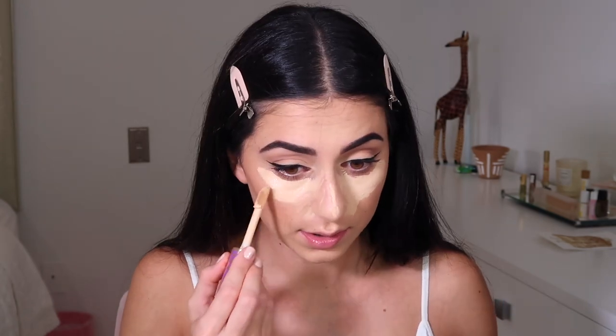I think I'm just going to put it under my eyes because my skin is looking extra dry today. So that's super fun for me. And I'm just going to blend it in with a beauty blender.